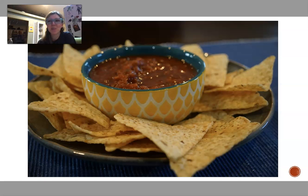I didn't eat my supper yet. So I'm having blueberries in my ginger ale. I'll have a little snack.